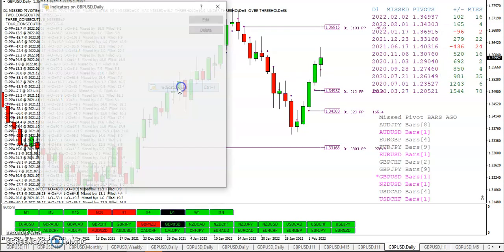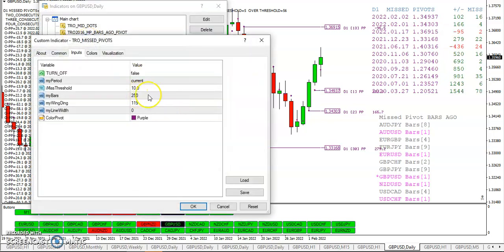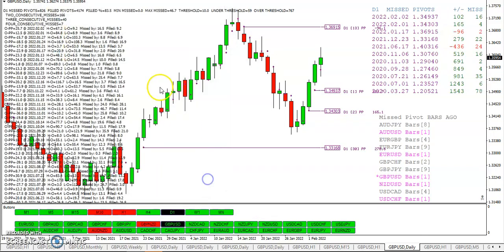And let's see, there's one thing I wanted to do on this. We only looked at 250 bars. I wanted to crank that up to 5,000, which I think is the max. Notice I added 4 consecutive misses, because we had 2 misses in a row, and if it had missed today, then I would have almost bet the ranch shorting the pound.